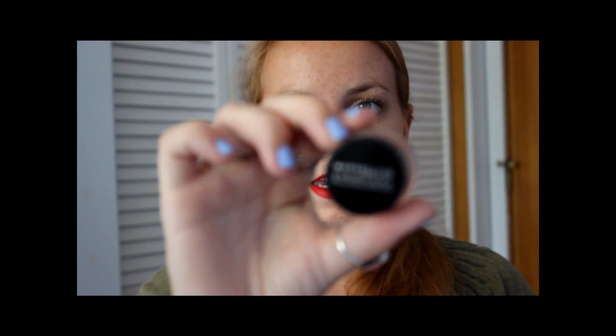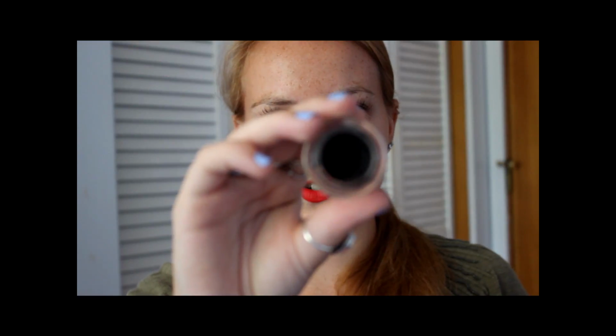And last but not least is the Maybelline Eye Studio Gel Eyeliner in Blackest Black. Mine dried up. There's still product in there, but it's all dry and gross. So I went out and got a new one. So I definitely did repurchase this. This is my favorite gel eyeliner. I love this. It's very black. It's easy to use, but it dried very quickly, I have to say.